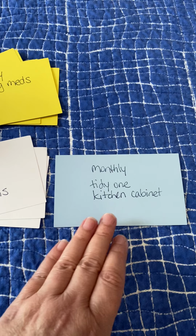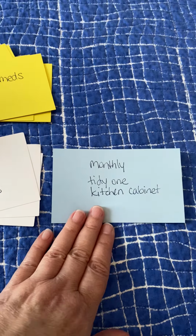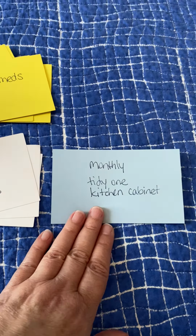Weekly, here today, there's a 10-minute tidy in the bathrooms. And weekly, this was a personal challenge for me, to grab 3 things from the house that I could donate. This is my grocery shopping day. And then monthly, I split these up. Tidy one kitchen cabinet. Not tidy the entire kitchen, but just one cabinet. That seems manageable. In my kitchen, I have maybe a dozen cabinets, so at some point over the course of a year, every one of those, rotating, will get tidied up. It's not overwhelming. It's not a card that says today you will tidy up every single cabinet in your kitchen. It's just one. It makes it a little less intimidating and something that you can manage better.